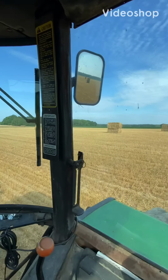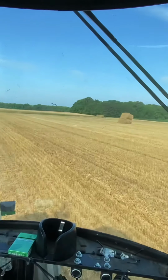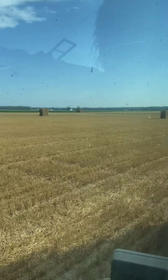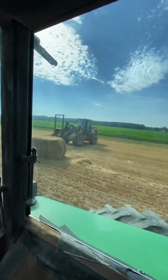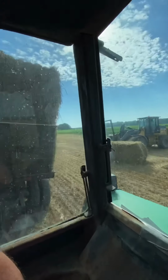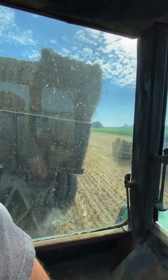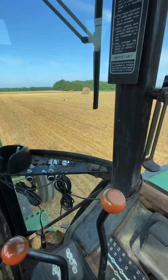Well, we're loading up bales today. We got them all stacked up out here in the field. On the way back, we got the wagon hooked up. We got big loot on the loader. We got a 48-foot flatbed with a dolly hooked up to it.